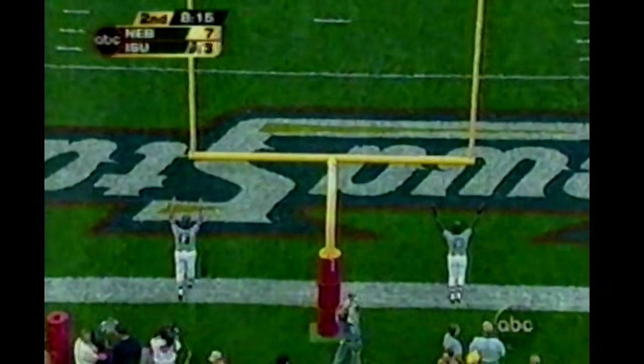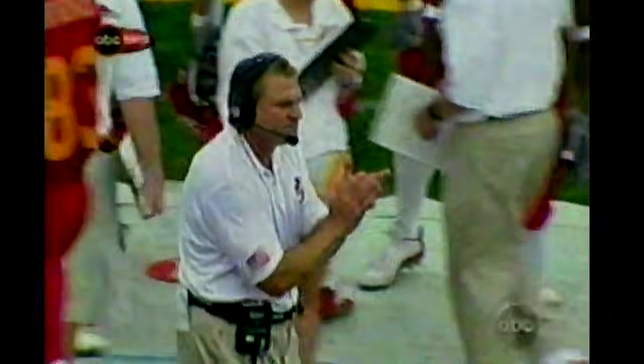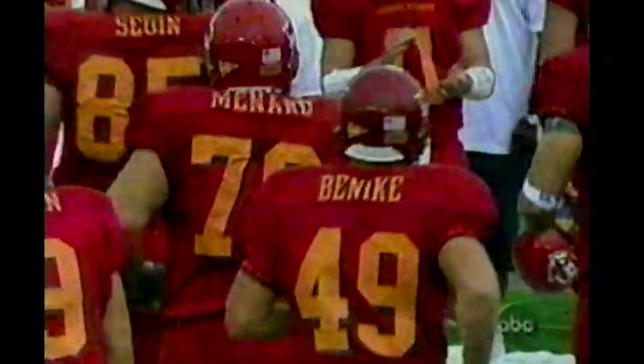True again. So McCarney and Iowa State tack up another field goal. They lead it 13-7. Timeout.